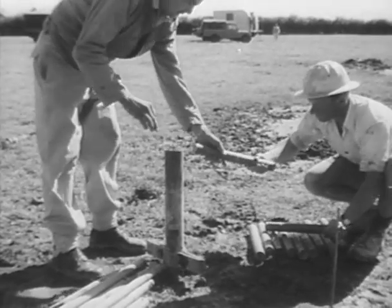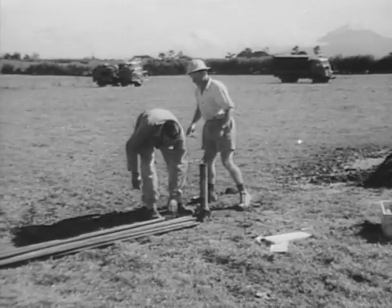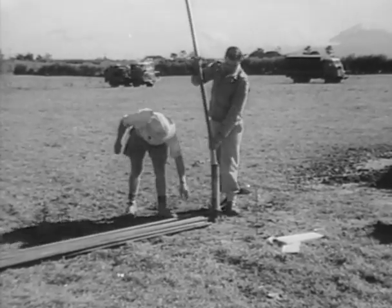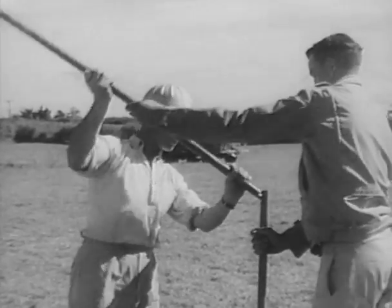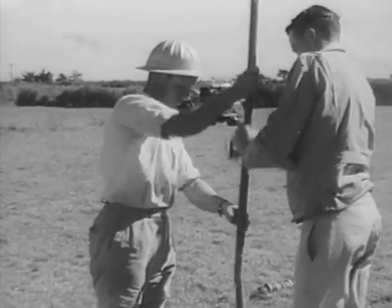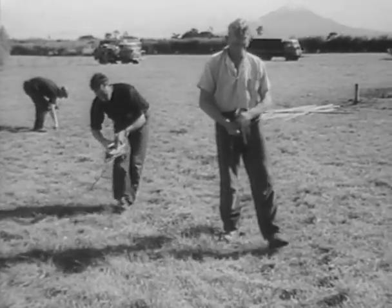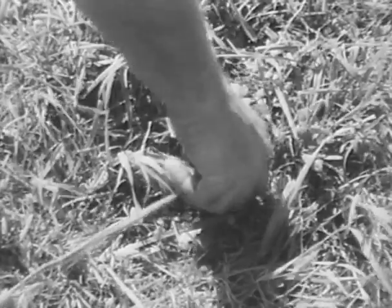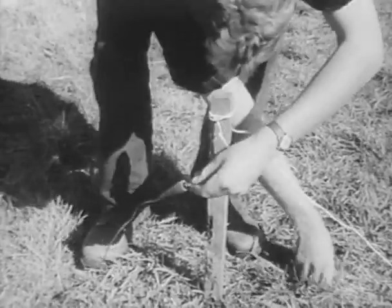As soon as the bore is finished, the charge is laid. Microphones are placed in the ground at 30-yard intervals. These will record the shock waves. Wires from the microphones are then connected to the control truck.